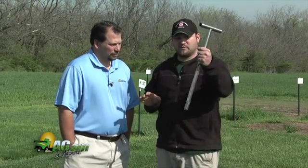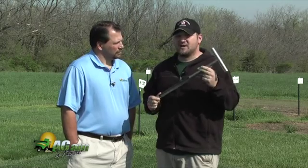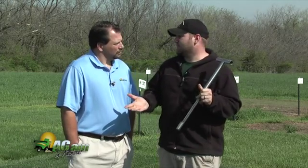So we've got our tool. We've either got a soil probe like this one that you can pick up or borrow from us, or you can use just a standard shovel. There's nothing wrong with taking a little shovel, other than you're going to have a little divot, which you can fill with some grass seed. That's probably the easiest way to do it.